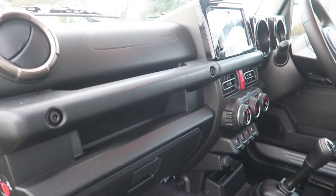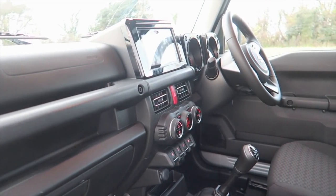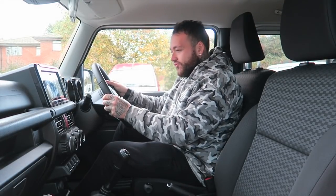But all in all, it's contemporary, minimalistic. It is made to a price, this Jimny, like the previous generation was and the one before that. So they are in keeping with what the Jimny is really all about, which is the off-road capabilities. Another thing is the suspension is incredibly soft, like incredibly soft.